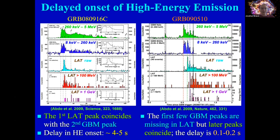So here you see two well-known bright Fermi-LAT emission GRBs, the long GRB 080916C and GRB 090510 that Beta showed before. They both show delayed emission. And what I want to show you here is that essentially what this delayed emission means is that you miss the first spike, as you can see here in this long GRB, causing a delay of 4 or 5 seconds. And in this short GRB, you miss the first few spikes, but then later spikes really coincide in all energies. So the so-called delayed emission is truly missing the first spike or a few spikes at high energies.